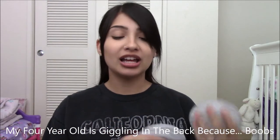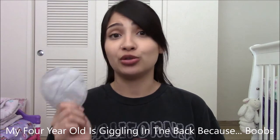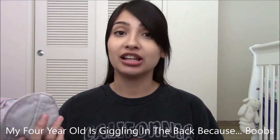So the second essential that you need for breastfeeding are nursing pads. Now what these are for is they go inside your bra, and this is if you leak. So I know not everybody leaks when they breastfeed, but for me, whenever I am feeding my daughter, on the opposite side that she isn't eating on, I do end up leaking a little bit. It's not bad, but I wear these just in case because I don't want to be out in public and have it show through my shirt because it's pretty embarrassing.